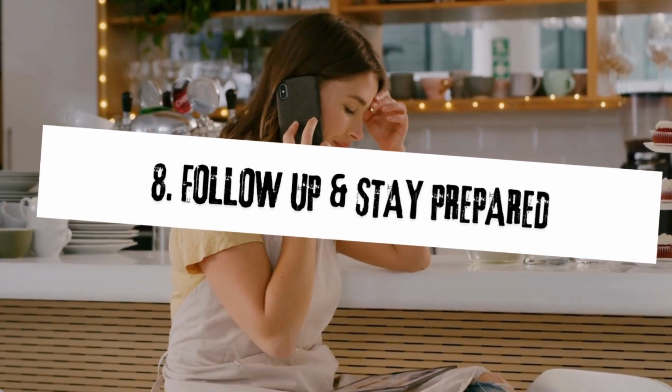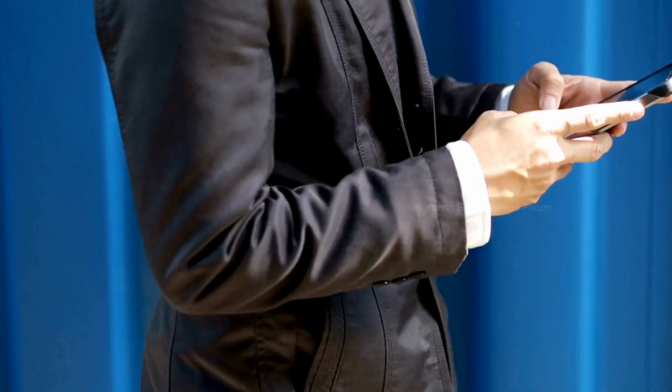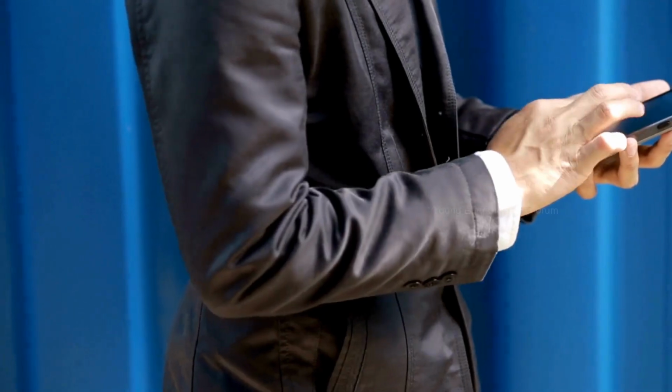Step 8. Follow up and stay prepared. Even after submitting your application, follow-up can make a big difference. Lenders may have additional questions or request extra documents. Stay proactive by following up with your loan officer to check the status of your application.